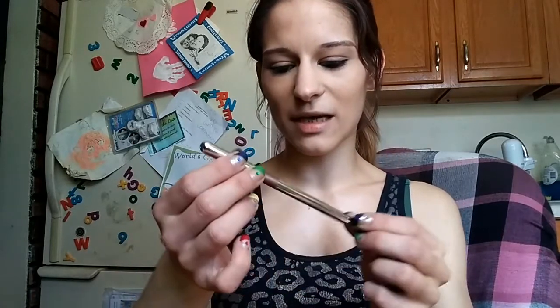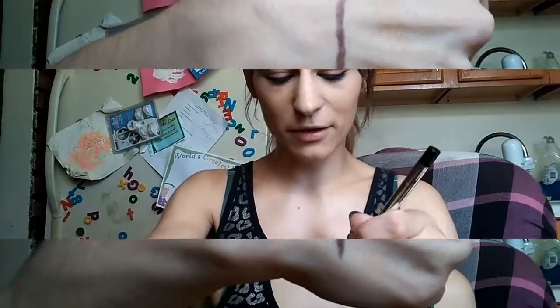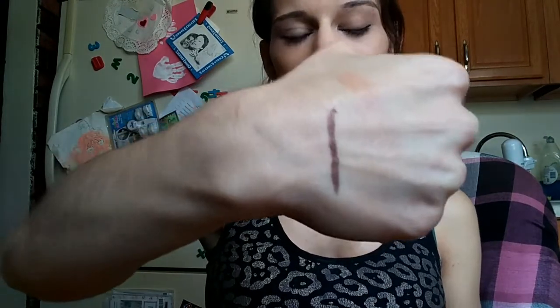I'll do a try it and wear it and see how it goes. So now I'm going to whip out a couple of eye products, and I wanted to do a little try-on, test-out tutorial with them. I've got the Marc Jacobs eyeliner in Rococo, and it's a really pretty, silky chocolate brown color. It goes on super smooth, and it's a nice, pretty dark chocolate brown, and it'll be beautiful for the summer.